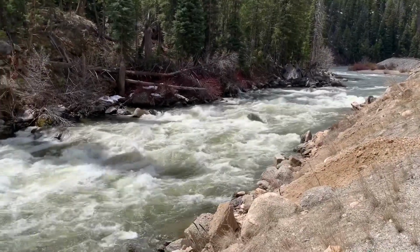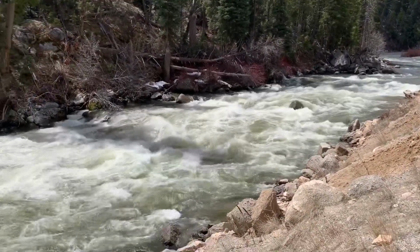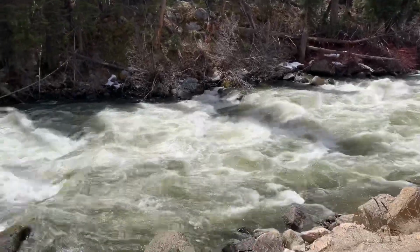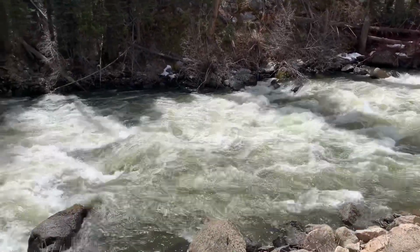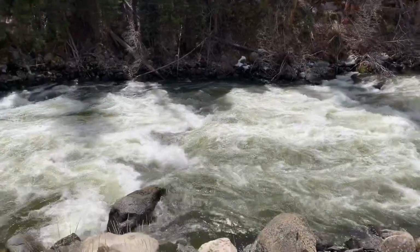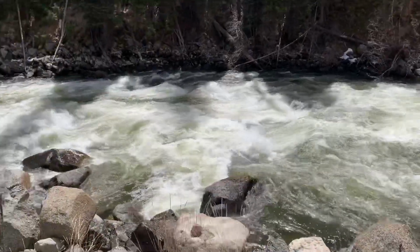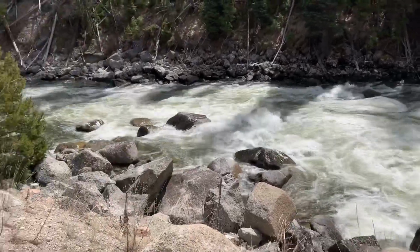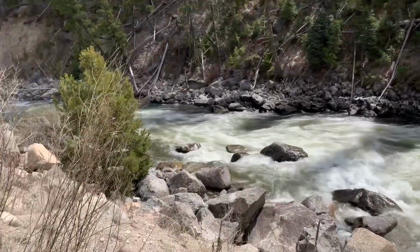But here's a small video of our river. It is, like I said, a very sought-after river to raft. I believe, and I could be wrong, but it's a Class 4 rapid river. It's swelling with high water right now, but you can see some of the rocks and the challenges that the rafters like to encounter.